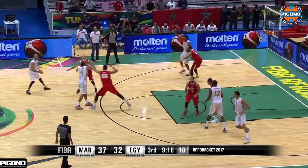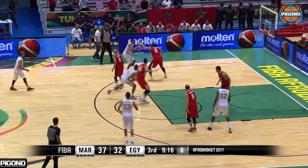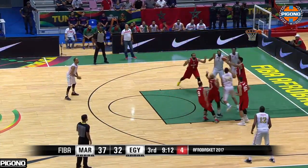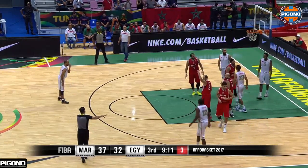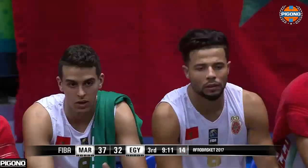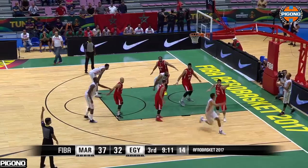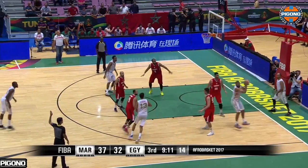Morocco trying to get themselves off to the best possible start here in the second portion of this game. That has been a great play from number 13, Adel Al-Maksoud. It has been quite slow penetration, but he has had his head up and he was trying to open his teammate, Najah, under the rim.